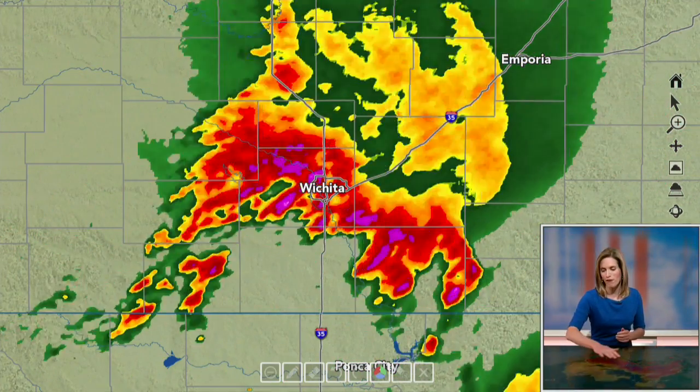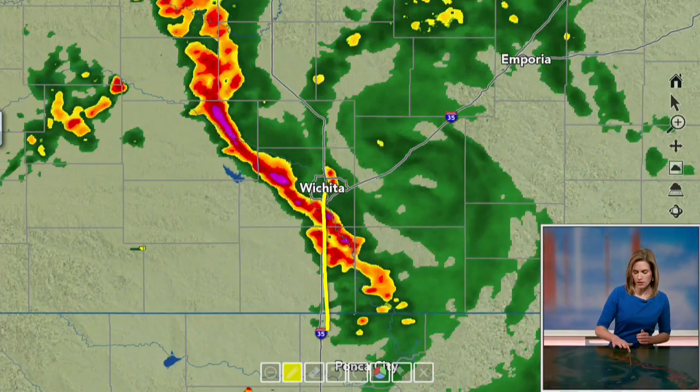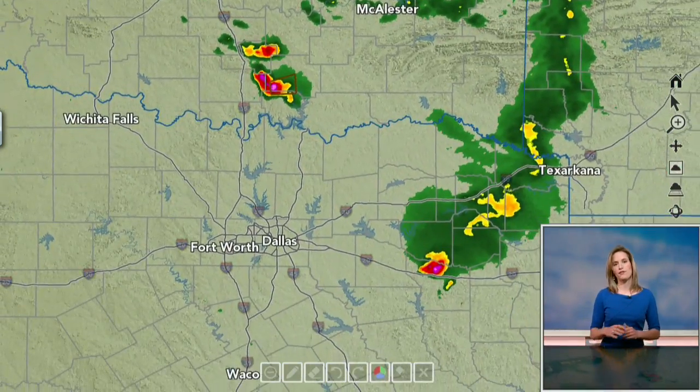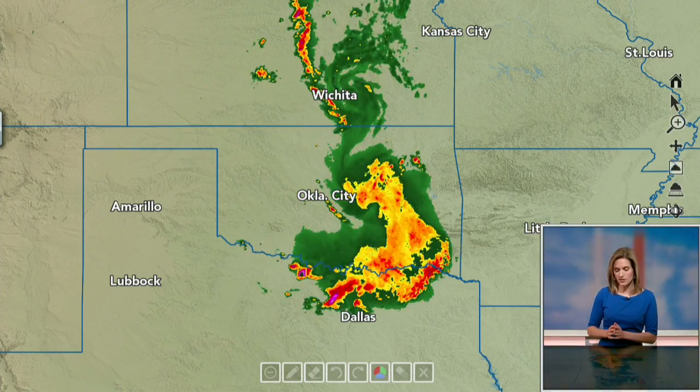Notice parts of I-35 heading out towards Emporia dealing with the soaking rain as well, and traveling southbound along I-35, boy, that's going to be tough as we go through the next couple of hours because those storms are just not moving much. Meanwhile, in the Dallas area, things have settled down a little bit.